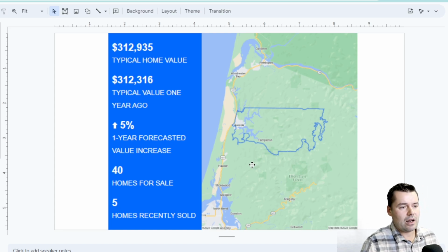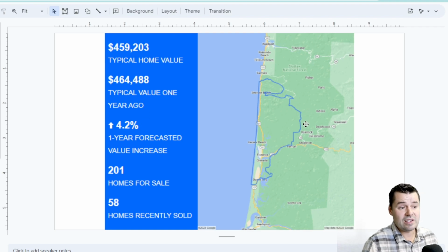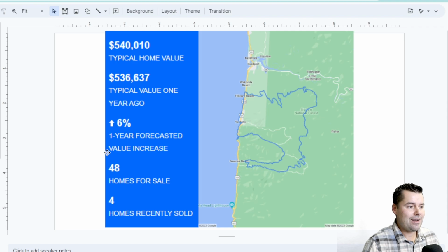And for the most part, a lot of the smaller communities, the smaller towns along the Oregon coast, don't tend to do as well as some of the bigger or more popular areas. So a little bit surprised to see a 5% increase over the next year forecasted for a little place called Lakeside. This is South Beach, just south of Newport, forecasted to go up 6.1% over the next year. This is Florence, and I'll mention Florence's market in just a moment. Forecasted to go up 4.2% over the next year. Yachats forecasted to go up 6% next year.